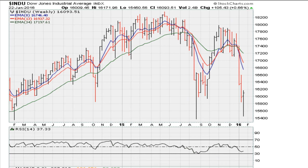Now let's take a look at the Dow weekly, and we can see also the Dow managed to hold above August 2015 lows. So that's good support right there. At least the market did not break those. So we can say that's not the worst thing that could happen. That seems like good enough action.